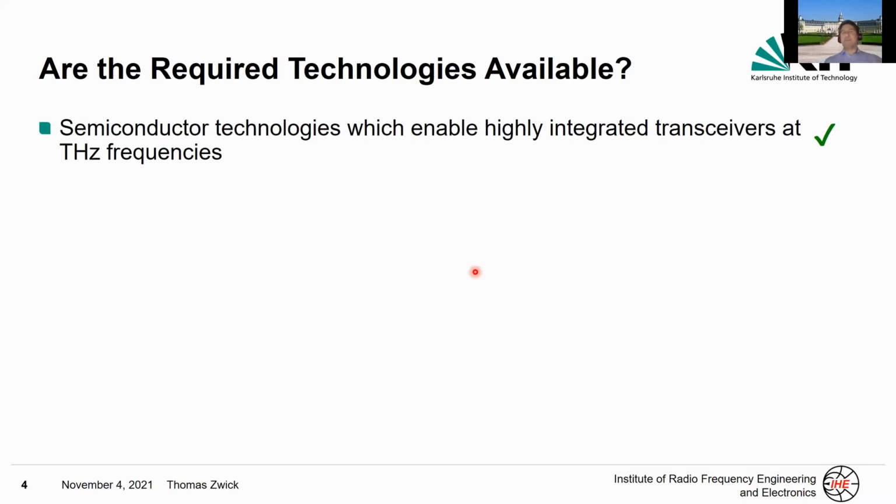In my opinion, semiconductor technology is not the biggest bottleneck anymore, because we have silicon, germanium, indium phosphide, RF CMOS, and so on. We have those technologies which allow us to make highly integrated circuits, complete transceivers, even up to terahertz frequencies, and make them in mass production with high reliability and high yield.